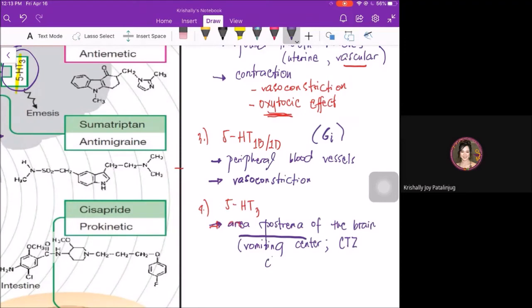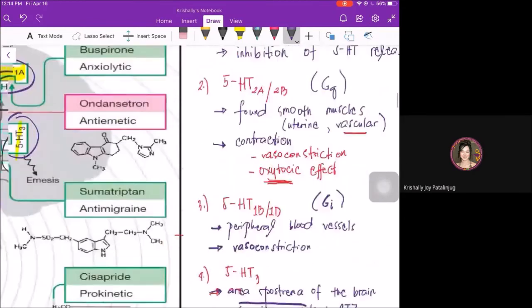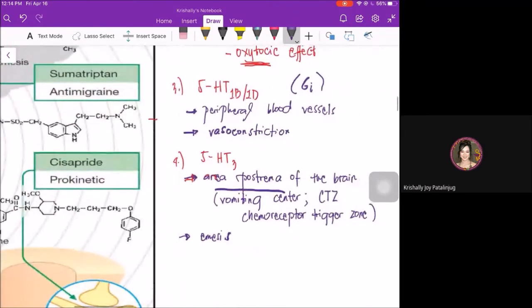Or the chemoreceptor trigger zone. Again, what is the effect? Emesis. So please take note of this effect. Later on, we will relate it to drugs. Again, serotonin 3 induces emesis. Once the serotonin 3 receptor is activated in the CTZ of the brain, emesis will happen.